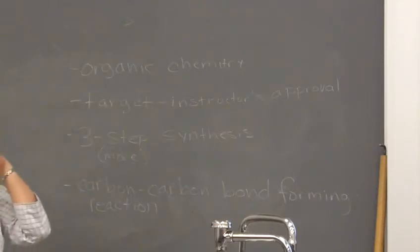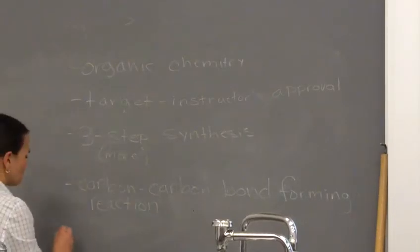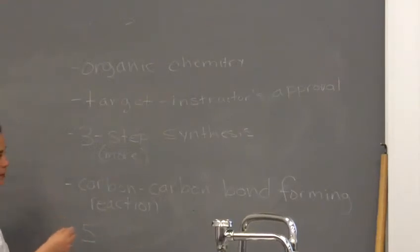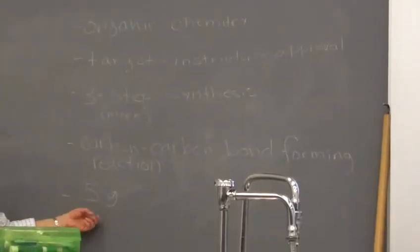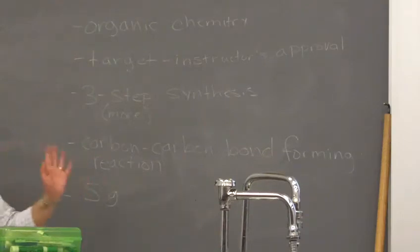Now sometimes people, depending on the project, may not have a carbon-carbon bond forming reaction, but something else that they're doing is of similar difficulty, and so that can be the case as well. But these are kind of like the basic guidelines, okay? The other thing is you're going to plan on, but you need to talk to the person whom this target compound is originating from. You usually are going to start with about 5 grams of your initial starting material, okay? Because we want to make sure that you have enough as you go through your steps that at the end you have something that you're isolating, all right?